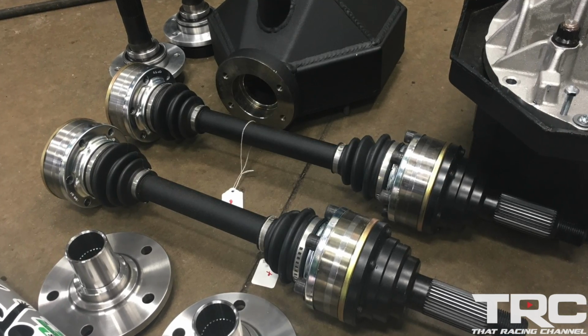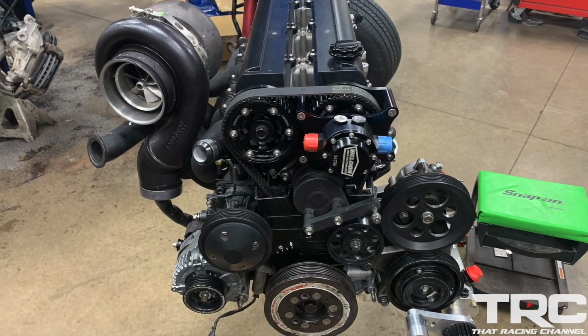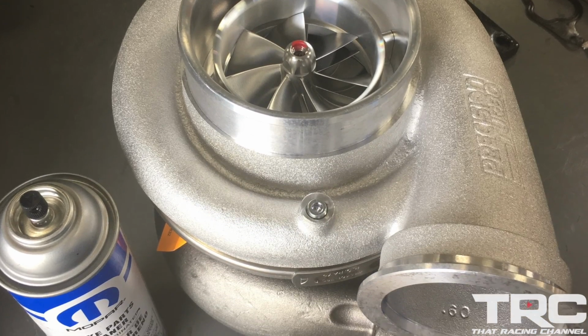Ford 9-inch rear end, full mechanical fuel pump, pretty much the whole setup. Precision 86, 85 turbo. I've had that same turbo for the last 3 years, so I'm getting kind of dialed in with it now and getting to a car where I want it to be.